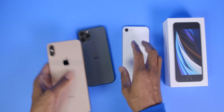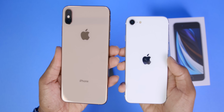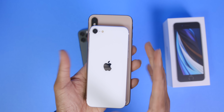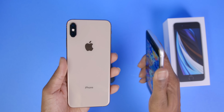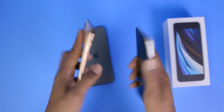Now let's look at this. Look at this iPhone SE in comparison to this XS Max, baby. Woo, what a difference. Look at that. And the lightness, it just feels so good in the hands. It's like getting back to when phones were usable in the hand.